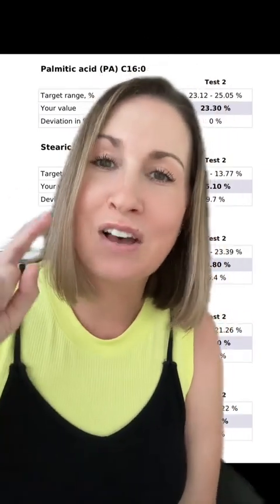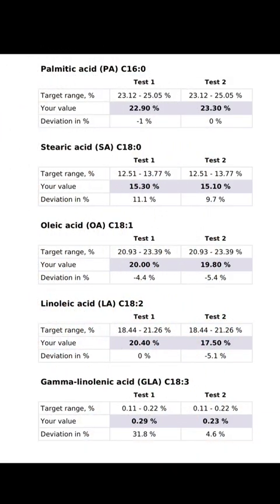I absolutely love this part of the results as well because you get to see the individual breakdown of each essential fatty acid. And here, because we're comparing the two tests, you get test 1 and test 2. So as you can see here, Jordan's breakdown will show both the target range, the value that was tested, so where he was, and then the deviation. You want this to all be at 0%. Everything should be neutral, not in the positive and not in the negative.